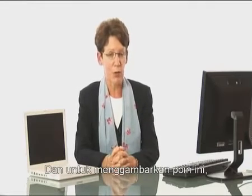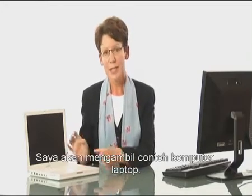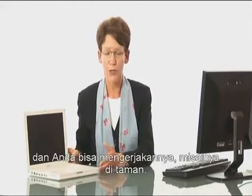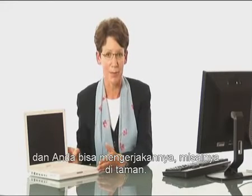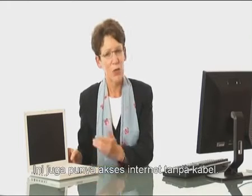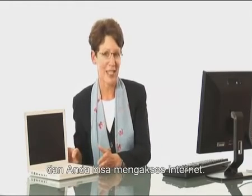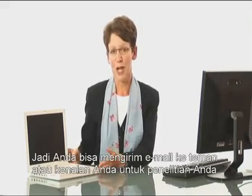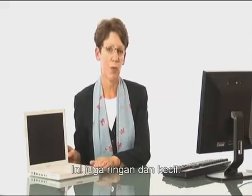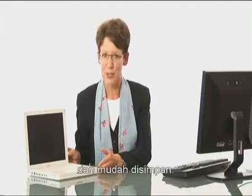And to illustrate this point, I would like to take the example of a laptop computer. This computer is portable, which means that you can take it with you wherever you go, and you can work on it, say for example, in the garden. It also has wireless-enabled internet access, which means you can access your emails wherever you are, and you can get access to the internet. So you can email your friends or your colleagues or carry out your research. It is also very lightweight and very compact, which means it's easy to carry and it's easy to store.